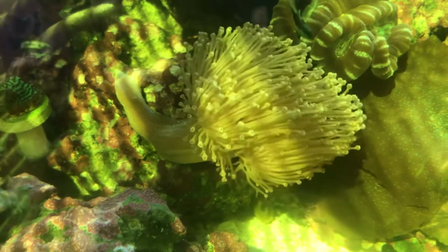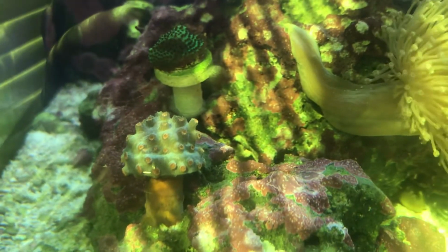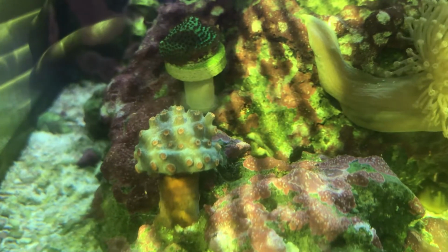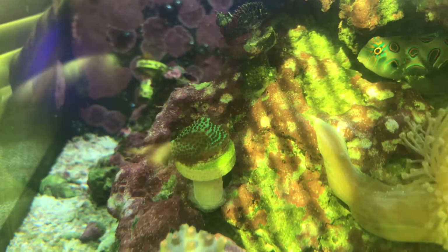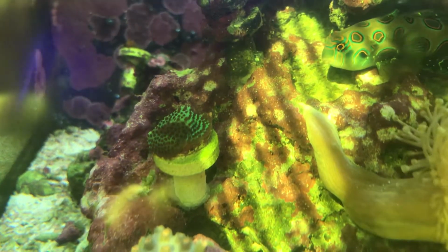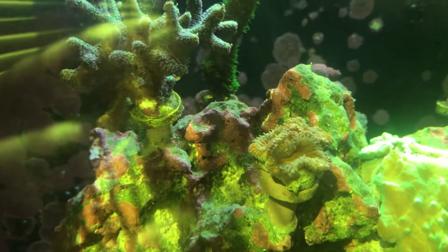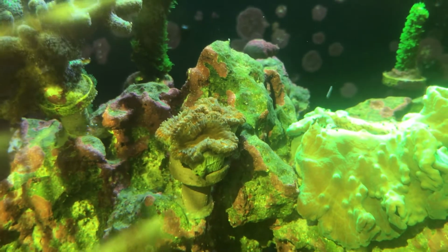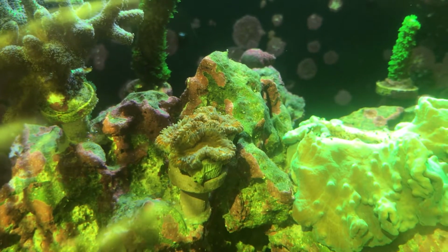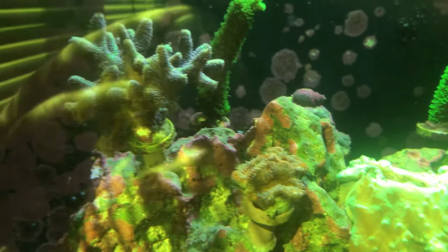This guy's super happy. This is Cyphastria. I believe it's meteor shower. That's a Jason Fox Paredes. I got that from Candy Corals online. Up here I have some acans. I might move them down a little bit. I've had them in my tank for about a month, but I might move them down slightly lower.